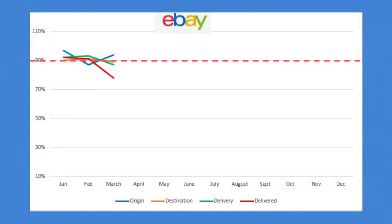I also put together a chart for year-to-date tracking, and this is where it's at. You can see that red line on this chart that went down. That's delivered. And then the other ones were below the 90%. That dotted line is 90%. But that's where we're going to be able to see a trend over time. Is this something that's going to be the new normal? Or can they fix their stuff and get it going?